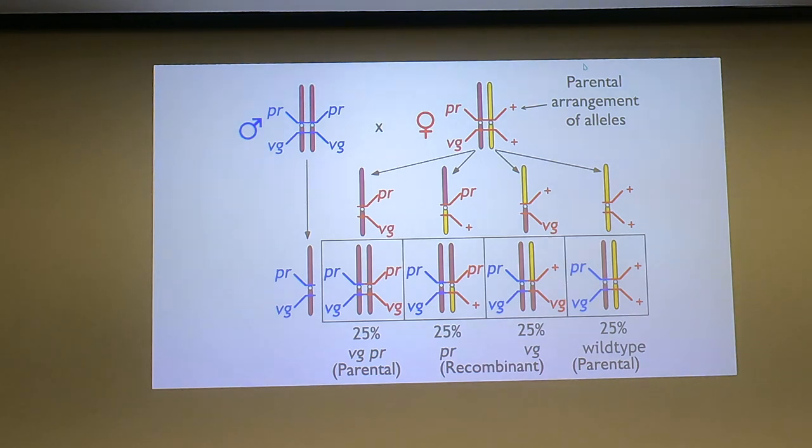We're going to come back to this point next week, but this is called the arrangement of alleles. The arrangement of alleles here is that the female has purple and vestigial, the recessive ones, on one chromosome, and she's got the wild type on the other chromosome. We could also do this experiment if we had wild type and vestigial here, and purple and wild type here. And it makes a difference, as we'll see later. Don't worry about it today.